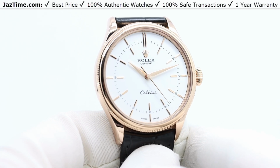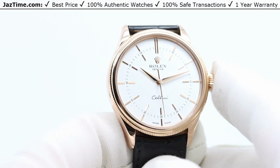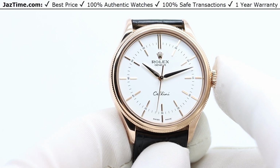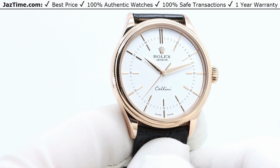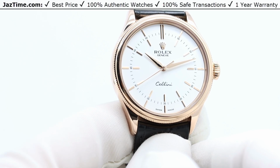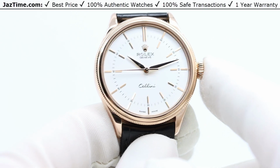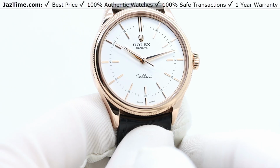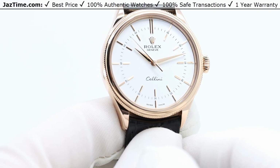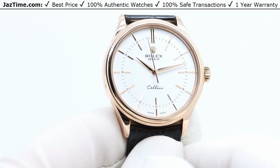The line that you're looking at right here, the 50505, is the latest and last version of the Cellini line. Now, the Cellini line was pretty much discontinued, I want to say approximately 2019 or so, and the only one left was the moon phase version of it. Actually, I think it was discontinued right around 2022 or something like that. Sorry. It was pretty much discontinued. They just took it off their website. The only one left was their moon phase.